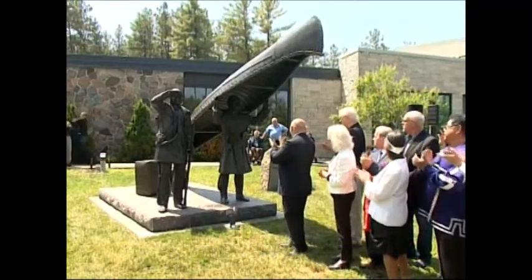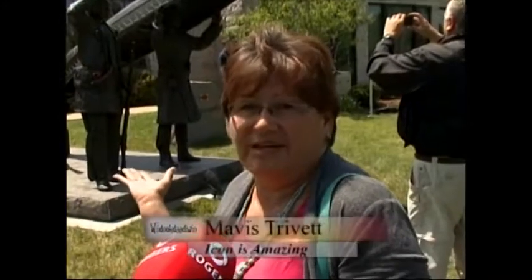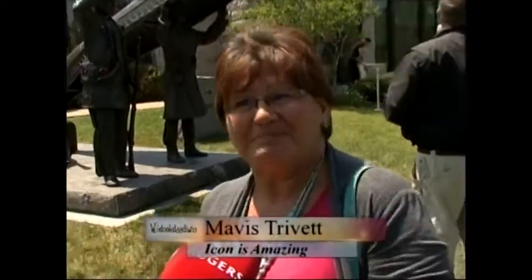The workmanship is just amazing. The detail on it, it's great. I love it. I love the whole day. I think it's great for the community, and I think a lot of the things that were mentioned this morning at the unveiling ceremony, just about the way that we're trying to bring these two cultures together, it really helps to represent that. And I think this is a great vision of that coming together.